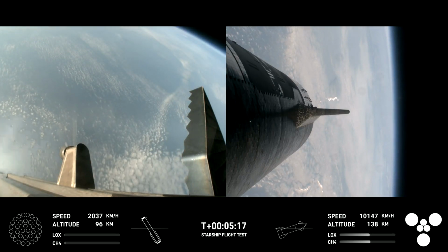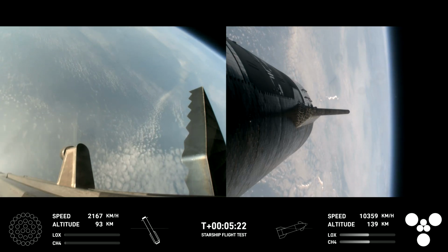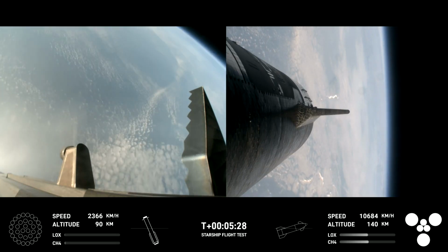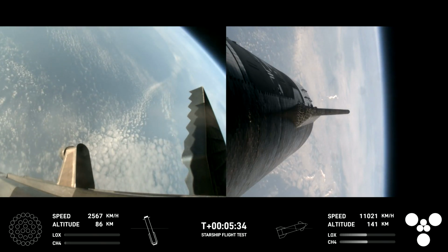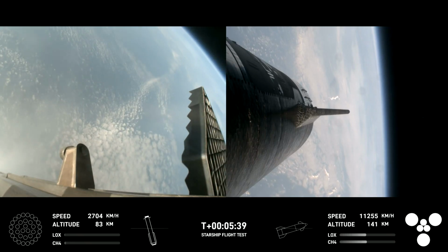At this point in time, as you can see, we have no engines lit on the booster. It is coasting back toward the Gulf of Mexico for a water landing, and the ship is under power of all 6 Raptor engines. There's 3 sea level and 3 vacuum Raptor engines that are lit, as we can see on your screen.